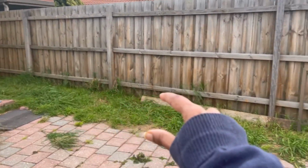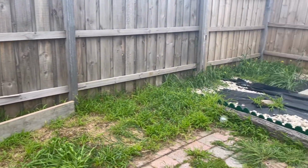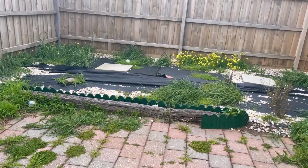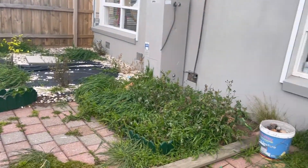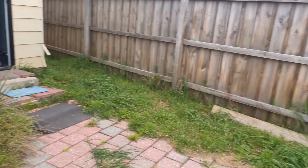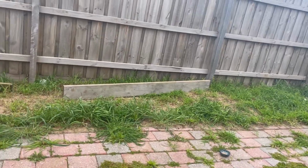I'm gonna keep this space, I'm gonna put beds, this space completely beds, and it's gonna be just turf. I'm not gonna do a lot of fancy things, just gonna keep it as simple as possible. Mainly my plan is to keep a lot of flowering plants, like more on roses.